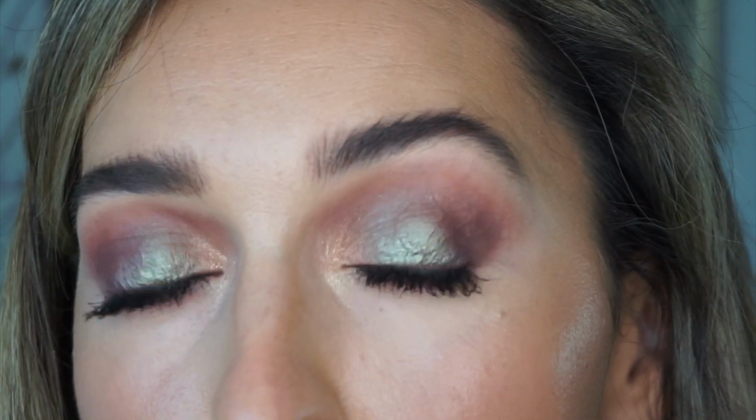I love this eye look. I think it is quite daring for the colors, but it's something very easy to wear though. I can't wait to use this palette more. I will definitely create more looks with it, but so far I am so impressed. And it's not because it's another influencer's palette. I don't know Jackie Aina. She obviously has no idea who I am.